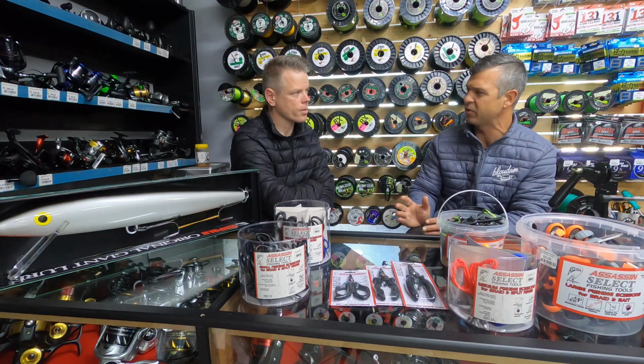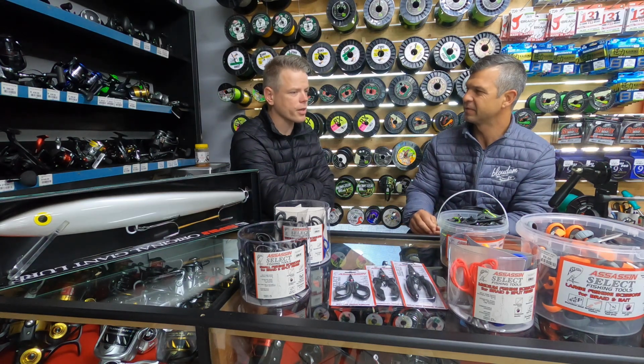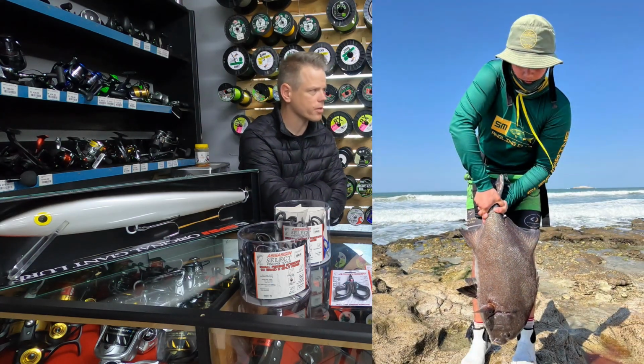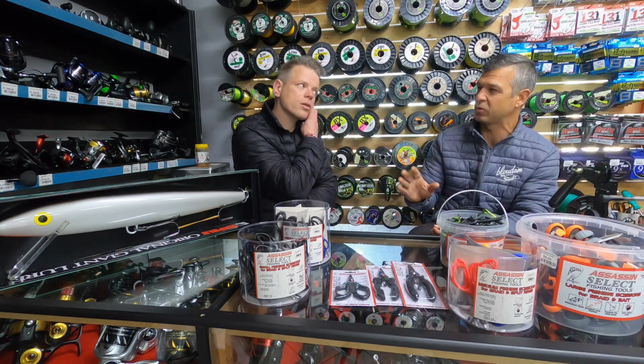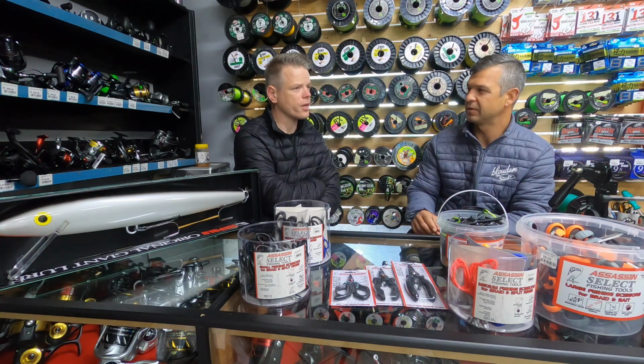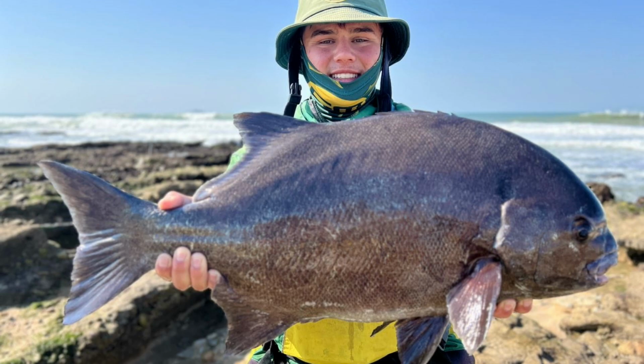Do we have an estimate weight on that fish yet? If I'm correct, they did say on the scale it weighed 7 kilos. I can't remember, I checked the post. That is a massive fish. I think the old SA record was 6.2, if I remember correctly. It was round about there. So on a scale, if I'm correct, they did say 7. I can be wrong, guys. So obviously they didn't put the fish back. No, I don't think they did.